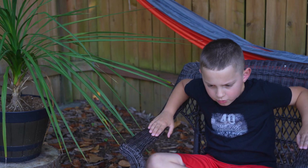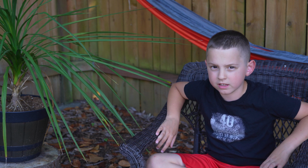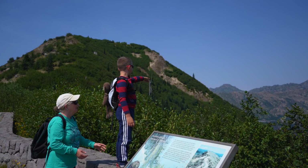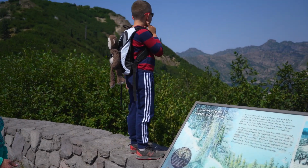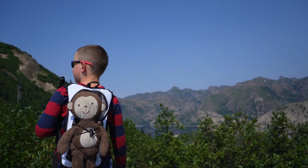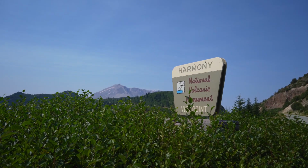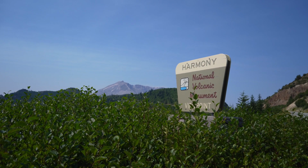At 8:32 a.m. on May 18th, 1980, they get their answer. The activity has started. Smoking. A massive earthquake caused the huge bulge on the mountain to collapse, removing a mile-wide chunk of the north face.